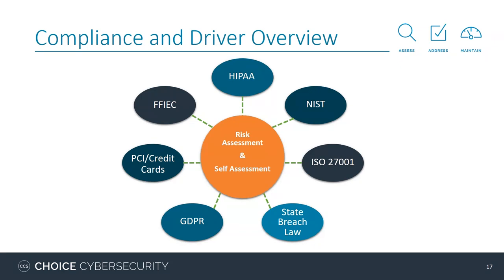The covered entities have to have HIPAA compliance, as well as business associates. The common theme that we found in every single compliance, and this is a big deal, is that every single compliance is recommending or saying that you have to have a risk assessment. The risk assessment is a common thread. The other common thread we're seeing here is you also have to have what's called a self-assessment. The self-assessment means that you as an MSP can make this recommendation to a client as to what assessment they need to have in place.